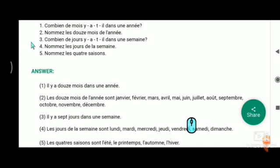Okay, nommez les 12 mois de l'année. You already know, les 12 mois de l'année sont janvier, février, mars, avril, mai, juin, juillet, août, septembre, octobre, novembre, décembre. From your 6th standard you have been learning this. And combien de jours y a-t-il dans une semaine? Il y a 7 jours dans une semaine. So 7 days in a week. Nommez les jours de la semaine. Les jours de la semaine sont lundi, mardi, mercredi, jeudi, vendredi, samedi, dimanche. So 7 days, Monday to Sunday. Nommez les 4 saisons. Les 4 saisons sont l'été, le printemps, l'automne, l'hiver.